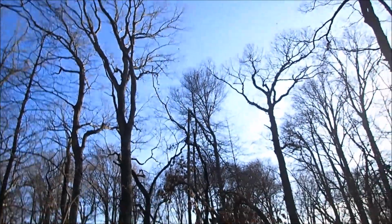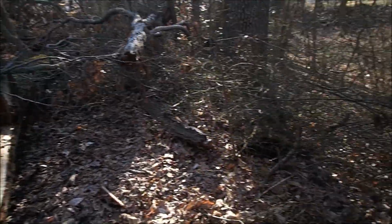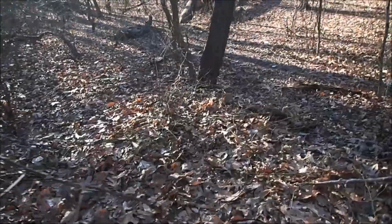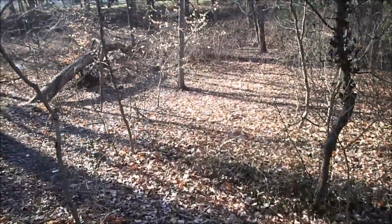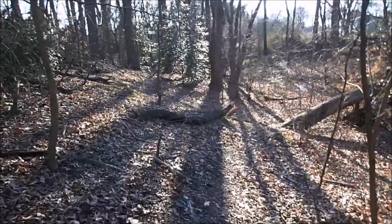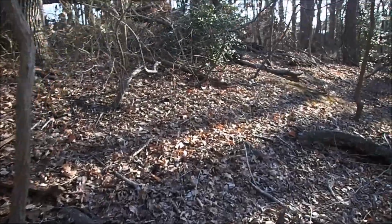So, looking straight up here, nice big opening in the forest. When I talk about forest edge habitat, it's kind of like that type of situation, with dappled sunlight still able to penetrate in. And it's not just along the edge of the forest, it is anywhere that there's lots of sun for new trees to grow.